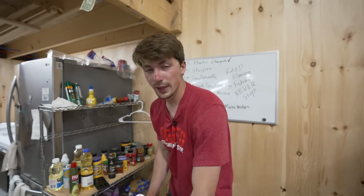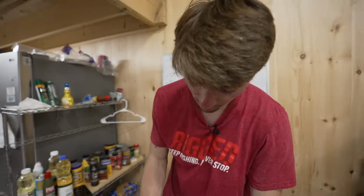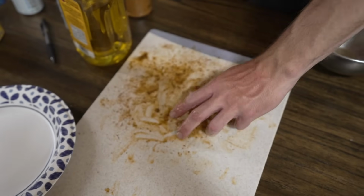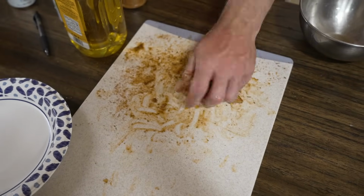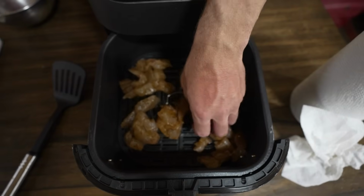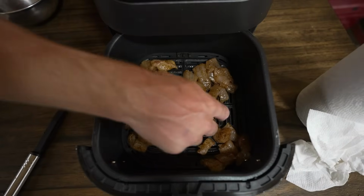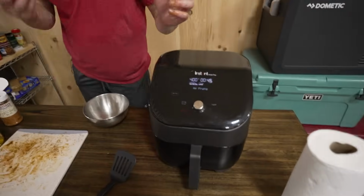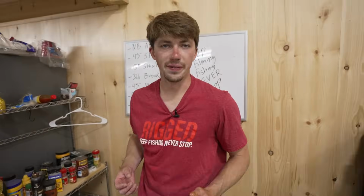My last meal was a Dunkin' Donut sandwich put in the microwave, shoved away in some radiation. And that meal occurred right around, I think, 6:30 this morning. So I'm just doing everything I possibly can to get this food in the air fryer and ready to cook, tossing her in. And now we wait.